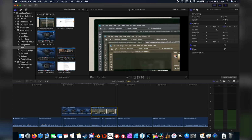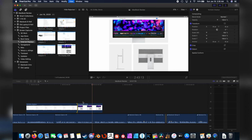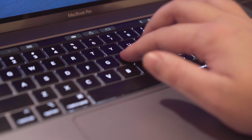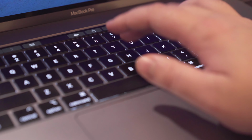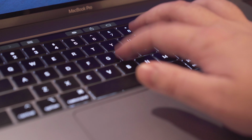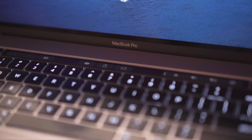Even when cutting together a video in Final Cut Pro, the trackpad felt natural enough that I actually preferred it to a normal mouse. The keyboard, meanwhile, isn't anything special. It's good for a laptop, feels nice and responsive to type on, but it's no mechanical keyboard. At the same time, if you want to keep this form factor, I don't really know how you can improve it. And finally, the touch bar.